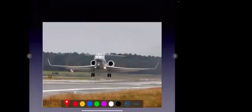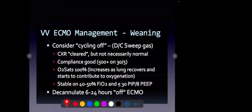Now, it is not only important to know how to start the ECMO, but it's also important to, just like a pilot, you should not just learn how to fly, but also to land. So ECMO weaning is also very important. I've just talked about the VV ECMO weaning here. VA ECMO is a much more complex thing, more physician guided, echo guided, so I have not talked about it here.